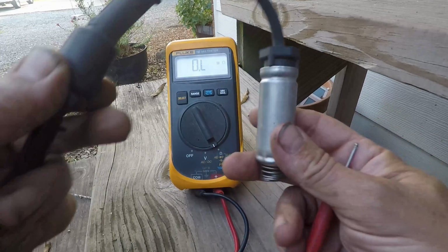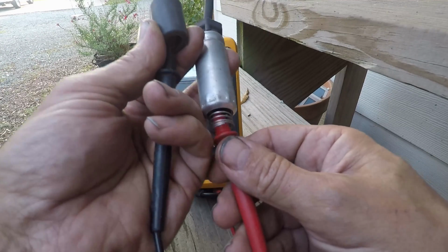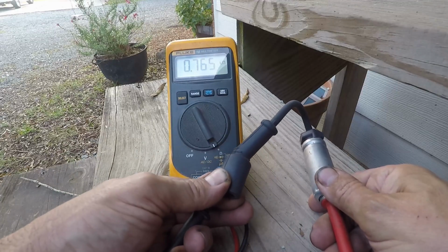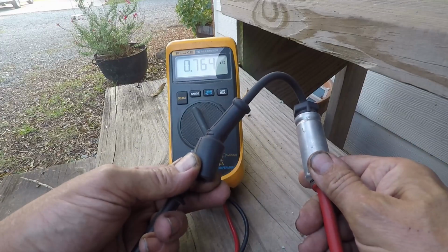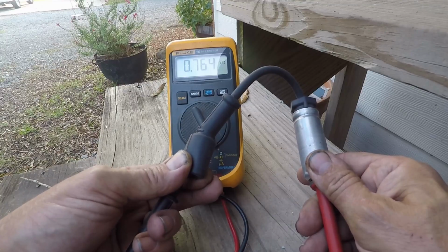So you're going to have to take the probe and stick it up in there real good, and then kind of cock it to the side like so. And then once you do that, you should get some kind of resistance. And depending on the length of wire, as you can see, I have 0.765 K, right? That's what the K stands for, 1,000 ohms of resistance, 0.764.